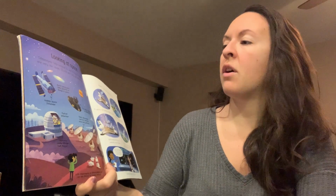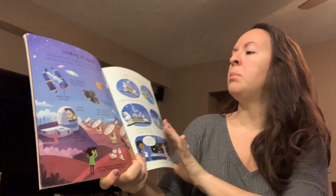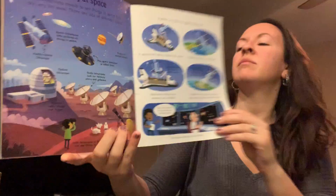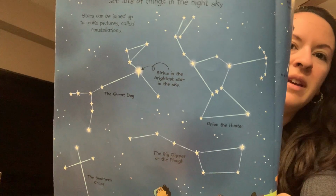Telescopes help people see things in space that are very far away. There are lots of different types of telescopes. The Hubble is a famous telescope. Stargazing. Even without using a telescope, you can see lots of things in the night sky. Here's some. What do you think these look like?